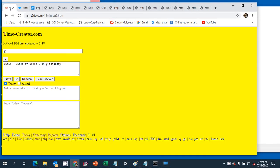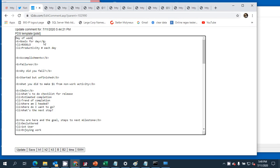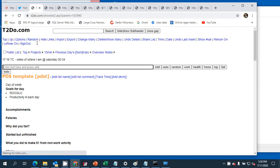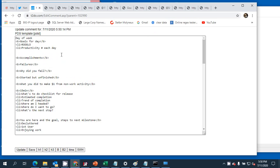Okay, so I showed you that the timer is going again, and it'll just stay orange until. And just some of the things is I have used icons so you could find things easily. So E means we're editing something. So here's, okay, so this we're going to update this. So we changed this to day of the week, and to get rid of these goals. This never seemed to be useful.